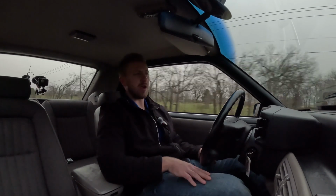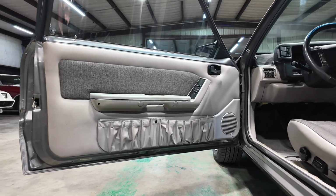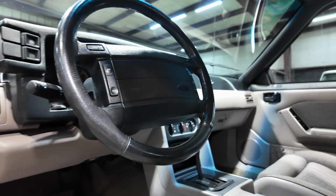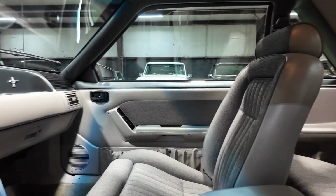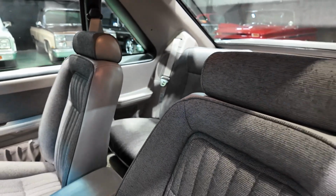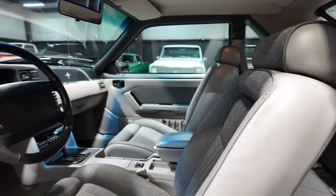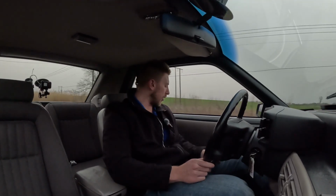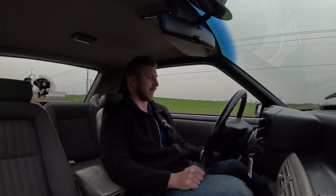On your interior, you have your standard gray tweed interior. The only real flaw, there's a small little pinhole on the front of the seat bolster right there on the passenger seat. And other than that, it's very clean. The armrests, right where your elbow sits, there's a little bit of discoloration there, but really, really minimal.